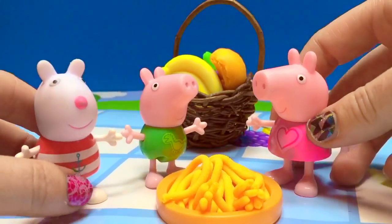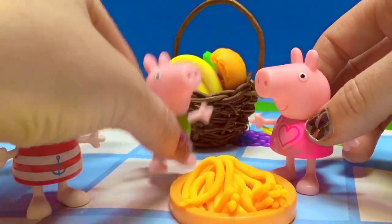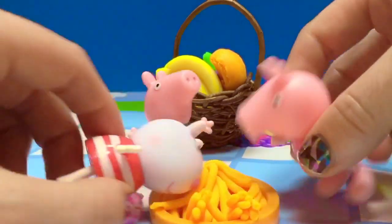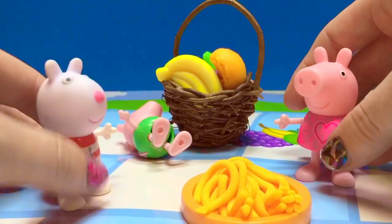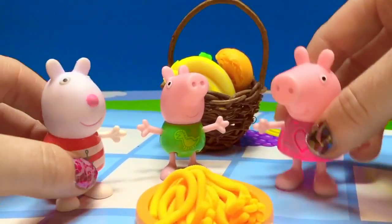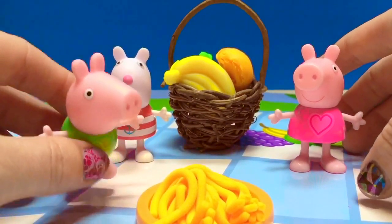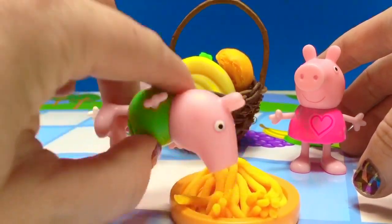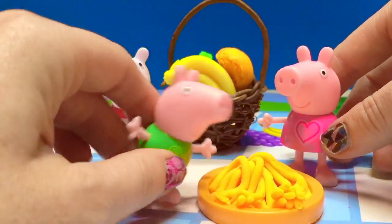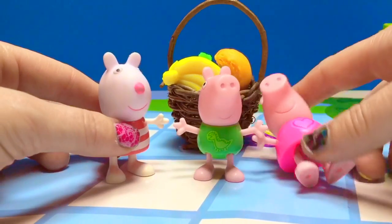Come on, George, you have to eat your lunch if you want any dessert. George. Banana. No, George, you cannot have a banana until you eat your lunch. Oh, goodness. George, come on. You need to eat in order to get a banana. And so George decided if he wanted the banana, he had to eat his lunch first. That a boy, George. Mummy will be happy that you eat lots of spaghetti. Oh! And George, Susie, and Peppa were all full from their spaghetti lunch.